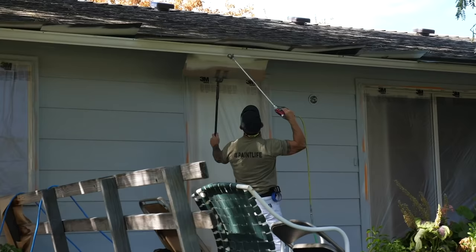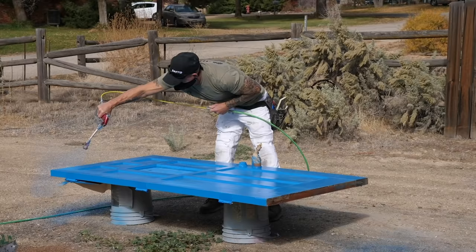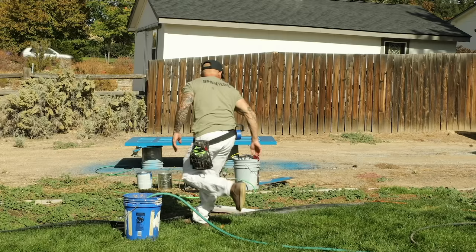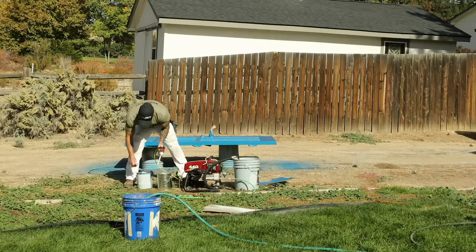So I got my gutters all sprayed, got the door sprayed. I don't have anything else really to spray, so I can get water in all the sprayers. So I'm not gonna go to the process of cleaning the entire thing. I'll just get water in it. Like I say, the water will help dissolve the paint over time.